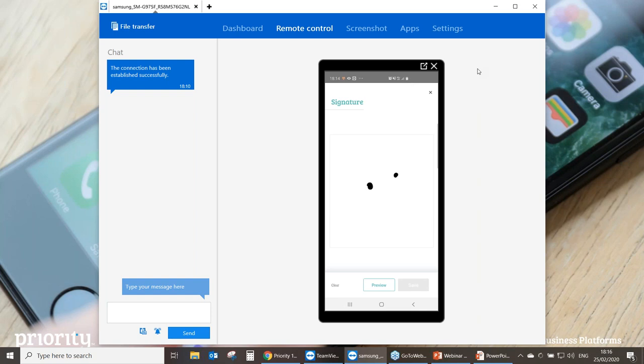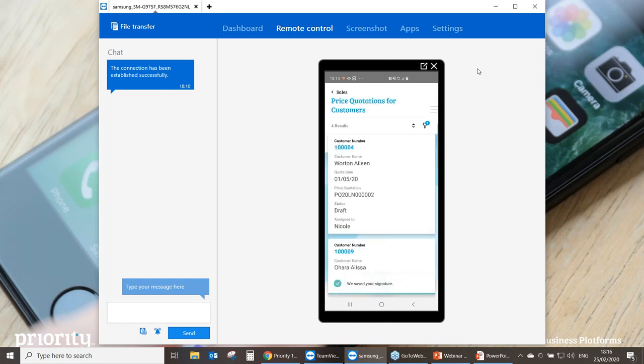So Eileen signs the price quotation. There she signed it. And I press save. Of course, there's a preview screen available. In our case, we don't need it, but just so you know, there is one. And that's it. The price quotation was signed and saved in the price quotation's attachments sublevel form automatically.